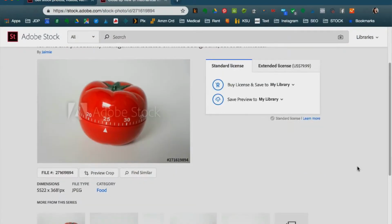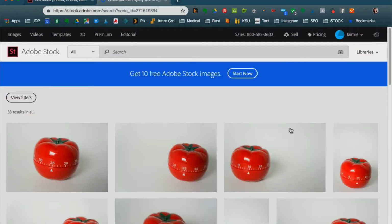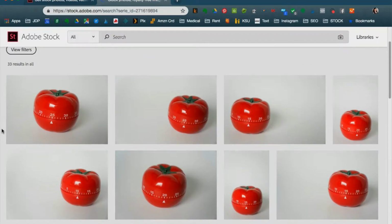Cool. So yeah, this particular image, I use a tomato timer for the Pomodoro technique as a productivity tool for myself. So when I did this shoot for this tomato timer, I actually did a lot of them. You can see here, and I'll click here so you guys can actually see the collection, what the collection looked like.